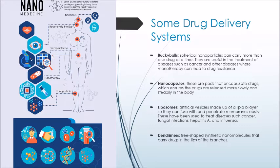Liposomes are artificial vehicles made up of a lipid layer so they can fuse with and penetrate membranes easily. These have been used to treat diseases such as cancer, fungal infections, hepatitis A, and influenza. Dendrimers, tree-shaped synthetic nanomolecules that carry drugs in the tips of the branches.